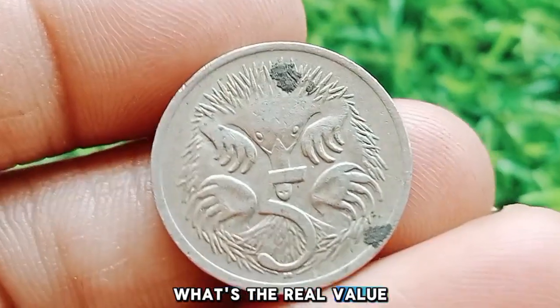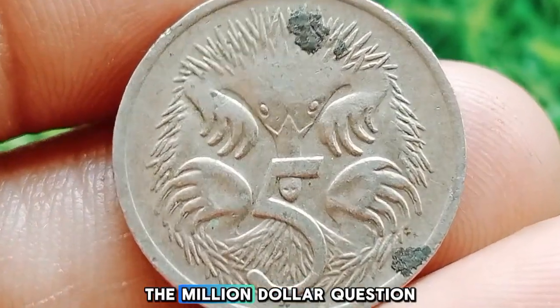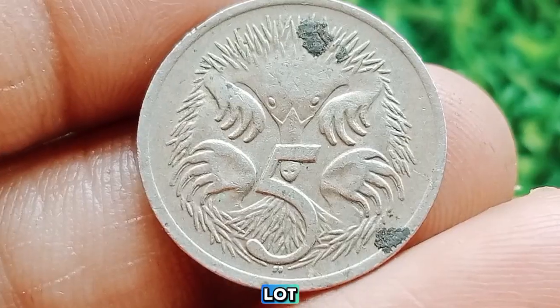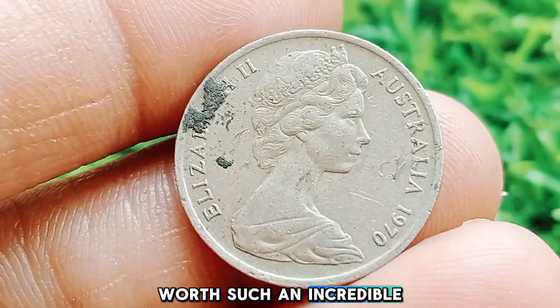What's the real value of a rare 1975-cent coin? Now, we come to the million-dollar question: how much are these rare 1975-cent coins actually worth? The answer is, a lot. Here's a breakdown of what makes this coin worth such an incredible amount.